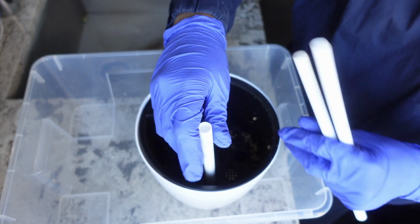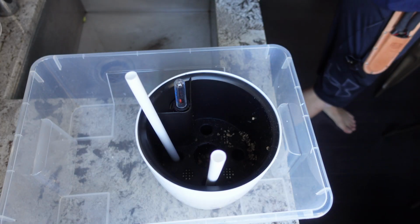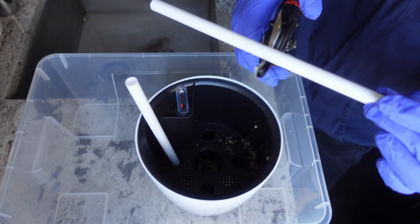Okay, so we're going to do one cake dowel in each hole. I think I could just cut these in half, yeah? Oops. I'm just cutting these cake dowels in half, it seems.